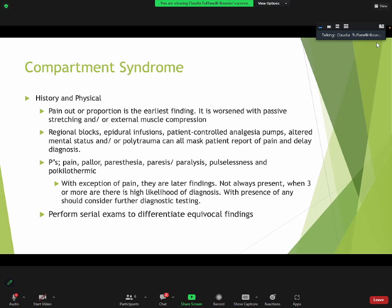And so in these patients, it's important to do continuous checks, doing your neurovascular checks, doing your reassessment, looking at the skin and making sure you're not missing these, especially in high risk injuries like we talked about last week. You guys know the classic signs for compartment syndrome, it's called the five P's. So it's pain, the pain out of proportion, pallor, meaning pale in color, paresthesia, so tingling, numbness, paresis or paralysis, so unable to move, pulselessness, and then poikilothermia, which means they don't have any sensation for warmth or cold.